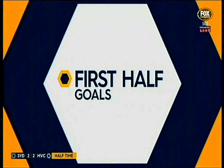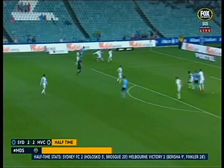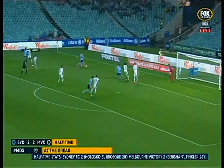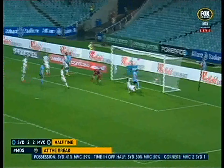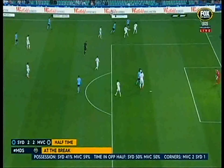Some good work here down the left from Sydney FC to start things, Roots. Goes back, makes his first start of the season and to immediate effect as well. Gets past Georgeski quite easily, really, and a few beautiful little balls across the face of goal. Lovely movement by Shane Smeltz, too, to drag his defender away.